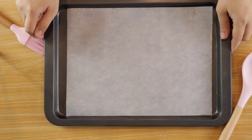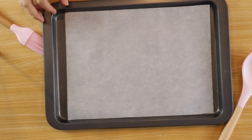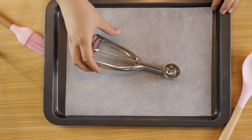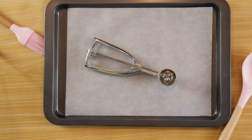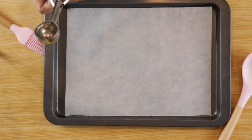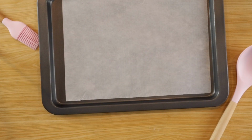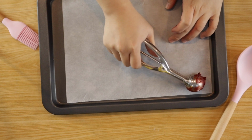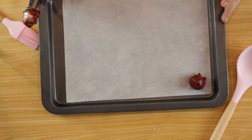So, ito na yung tray ko, lined with wax paper para hindi mag-stick yung mga cookies sa tray. I'm using ice cream scooper, yung pinakamaliit po, kasi nag-e-expand naman po yung mga cookies pag binake natin. Isuscoop ko lang yung mga cookies. Be sure na may mga spaces in between.